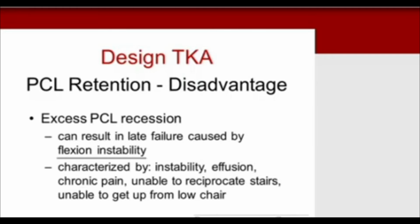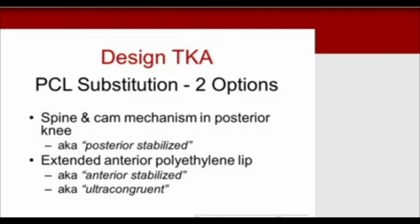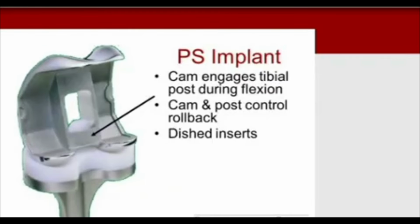If you see that scenario, what they're telling you is it's a flexion instability problem, and that's how you are going to address that test question. Moving on to the next design, which is a PCL substitution. There's two options. You can replace it with a spine and cam mechanism to give you the posterior stability needed. That's called a posterior stabilized knee, or you can use an extended anterior lip, also known as the anterior stabilized knee or ultracongruent knee.